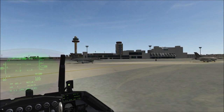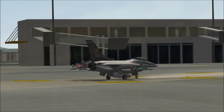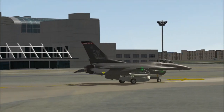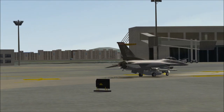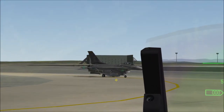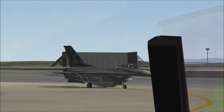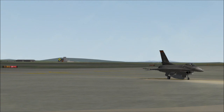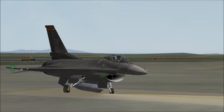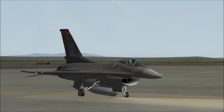Okay, so I got tired of waiting, so I came over here. Oh, now they move. All right, that's the 55th. We can tell it's a Block 52 because it has a centerline tank. This is the 77th with the HARMs, again, centerline tank. This is our striker, again, centerline tank. We know it's a Block 52. And there's the 79th skin. And our Block 52 78th skin. Oh, this track IR is going nutty.